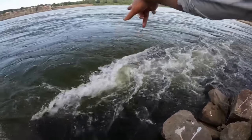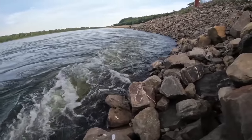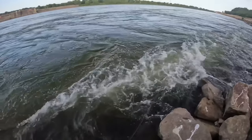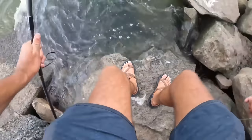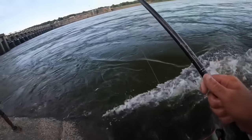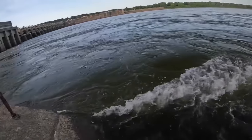You see, I was able to get him all the way in. When you get past this rip, the current turns and comes back to us. So that's kind of what we're trying to do, so we don't have to chase him all the way down there. But the problem is you gotta get it past this rip, and it's the fastest current.